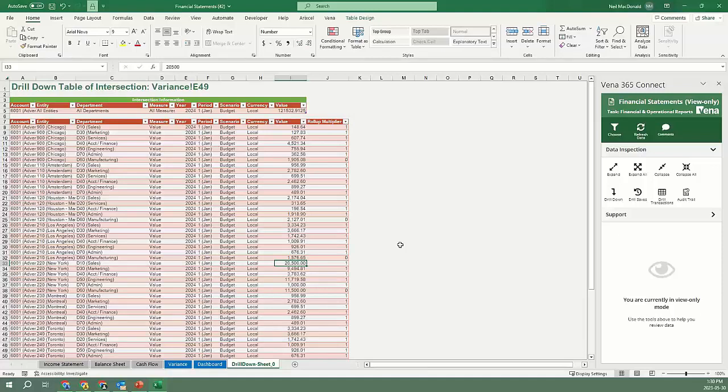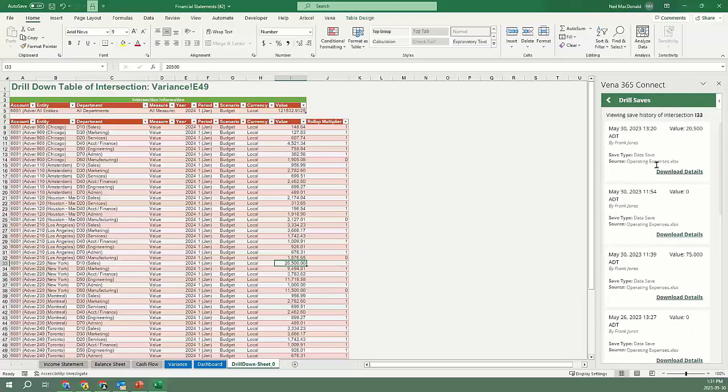Now, Frank knows what he was thinking, but as his manager, I might be looking at this going, you know, his number is a lot higher than anybody else's. What was Frank thinking? How did he come up with that number? I can come over and drill saves. It will now actually tell me that this number, 20,500, was saved today at 13:20. I happen to be in the Atlantic time zone, so that's about 10 or 11 minutes ago my time, and it was done by Frank.